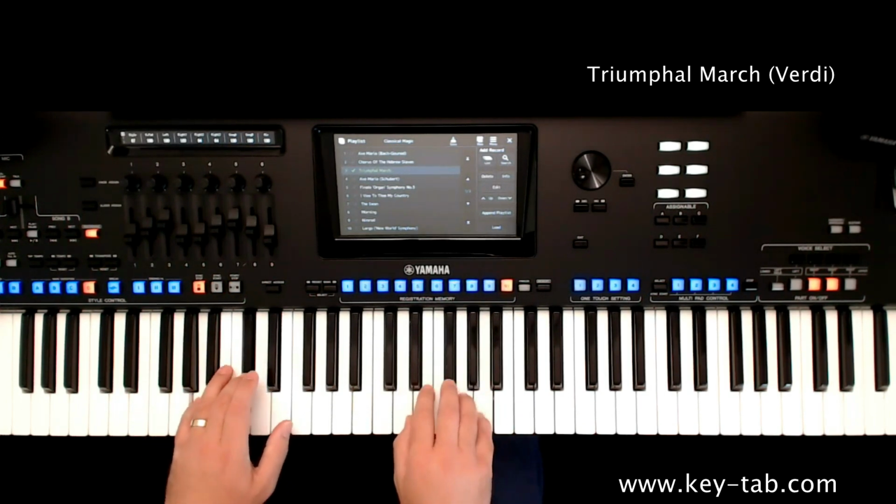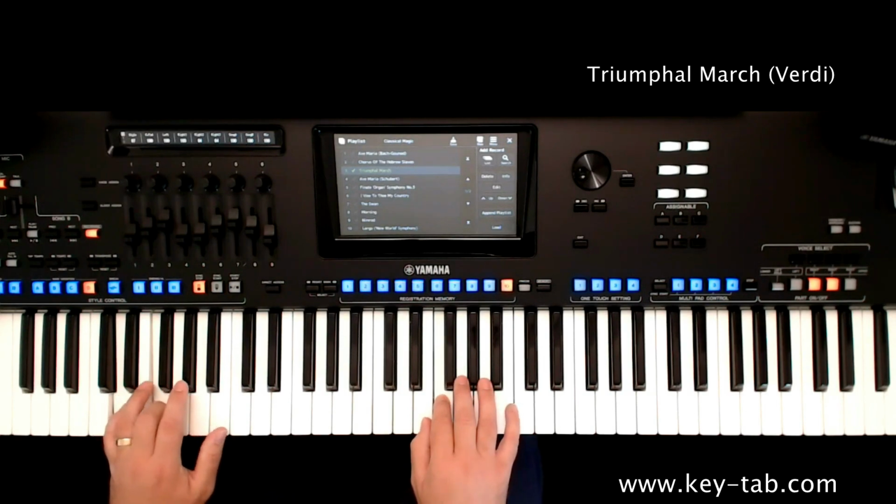Classical Magic and Keytab arrangements, a new way to play.